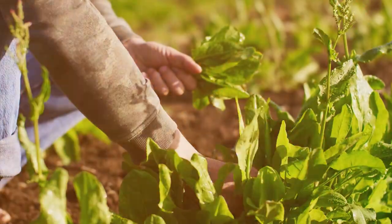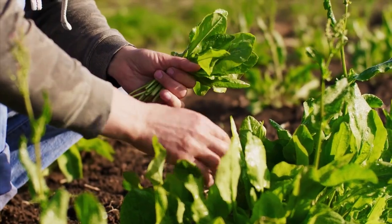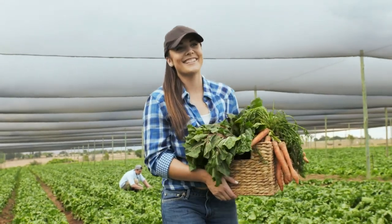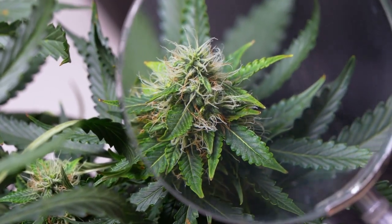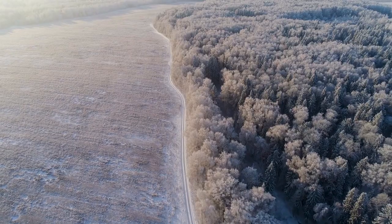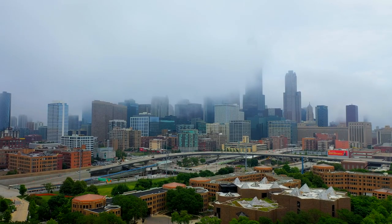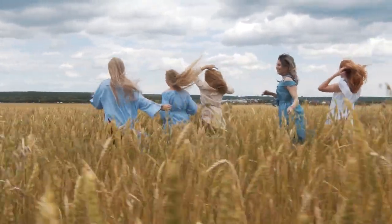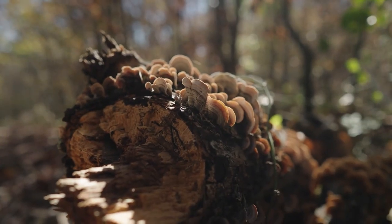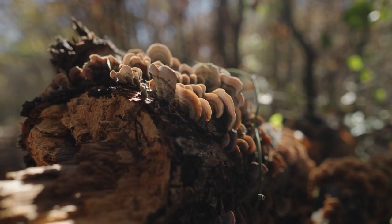In conclusion, urban foraging is a fascinating and sustainable practice that offers many benefits to individuals and communities. With careful attention to safety, plant identification, and respect for public and private property, anyone can start foraging in the concrete jungle. Whether you're a seasoned forager or just starting out, we encourage you to explore the diverse range of wild edible plants and mushrooms that can be found in urban environments.